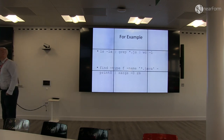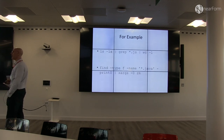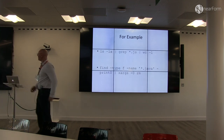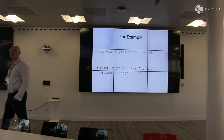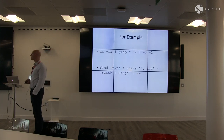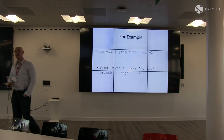Sorry? Can you test it? No. Because without quotes, these listings are expanded by the shell. Yeah, no, I typed that on the train. The point is to illustrate the point. I've tested the rest of the code, but not that. So anyone want to give me a guess as to what the second one does? Deletes all the Java files. It deletes all the Java files, absolutely.